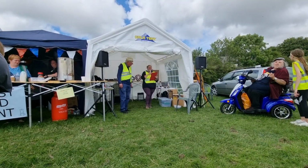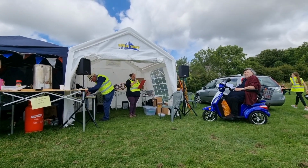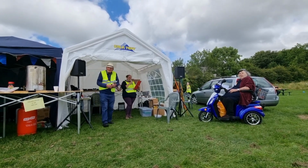So we're going to start with the best pre-1950 car. So number 4, registration DS8910, the Cadillac Fleetwood. Andrew Roberts is the owner. You are the winner.